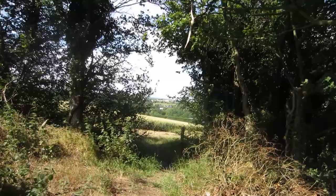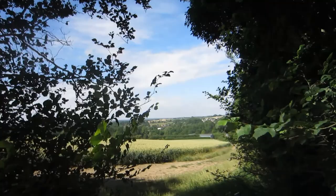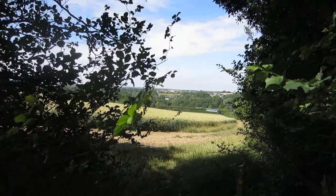So here we are, we just came through a gap in the hedge there from a wheat field. Now we're coming closer into the village of Clare, which is just there. So that sort of marks the halfway mark of the walk.